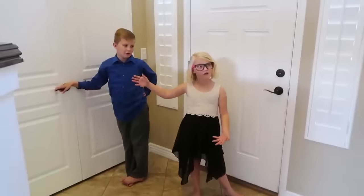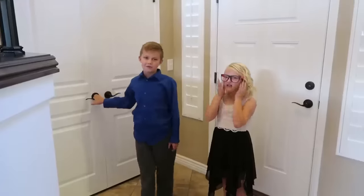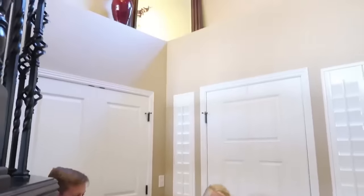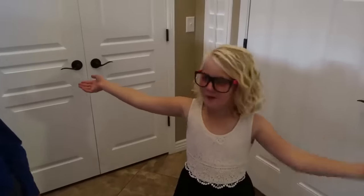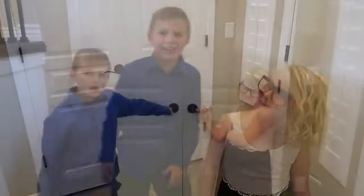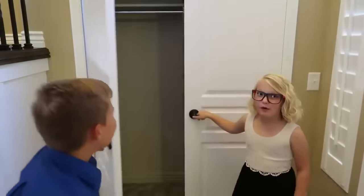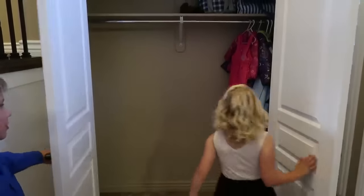This is the foyer. We have some pretty cool pop shelves. Yeet! Right as you walk in the front door, there's this huge closet. And when you open it, there's not really much in it. Except for a couple cups.